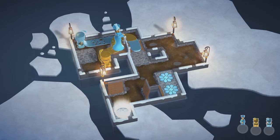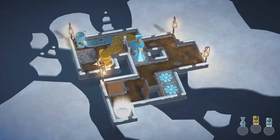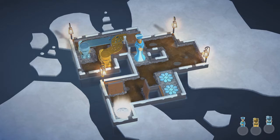Can she walk all the way to here now? She can. Can anybody get back out now? If anybody, I think it would be... I guess Cyan. Okay, Cyan managed to find a way back out.